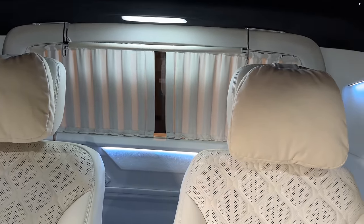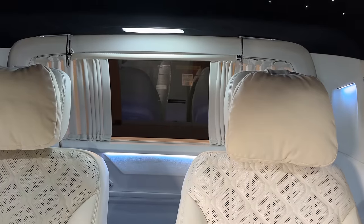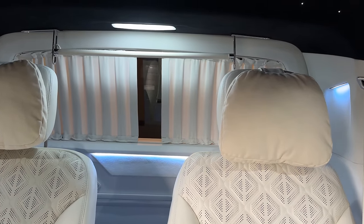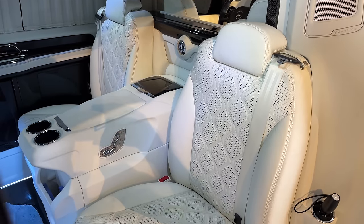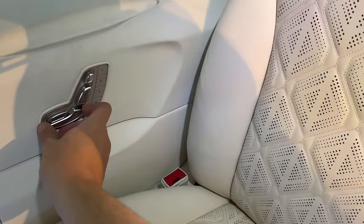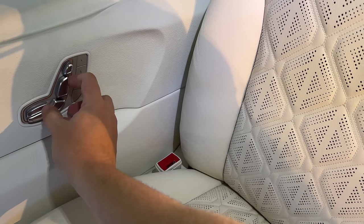Close them up, and then you're completely cocooned from the outside world. But it gets even more amazing. All of the seats back here are power operated. You can adjust how they sit, their position, all that stuff. The front ones, you can see the power controls here, but check this out.